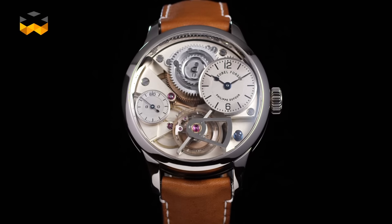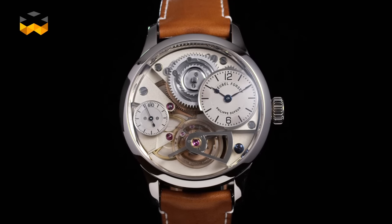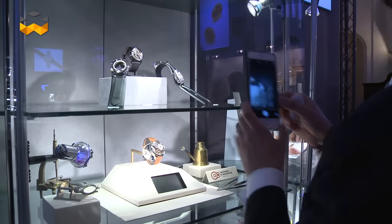This piece, we are very delighted to be able to offer it to a happy collector, we believe. With the partnership of Christie's.